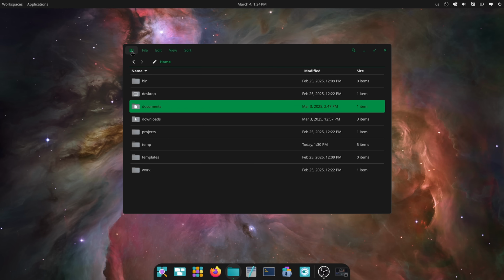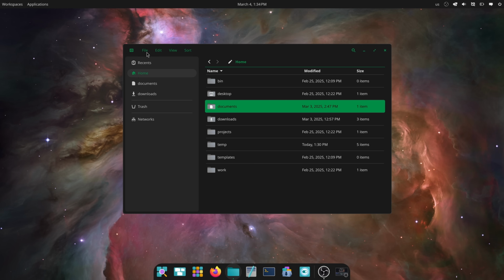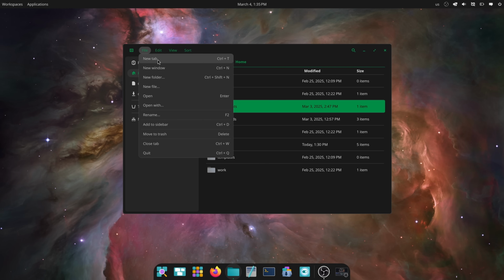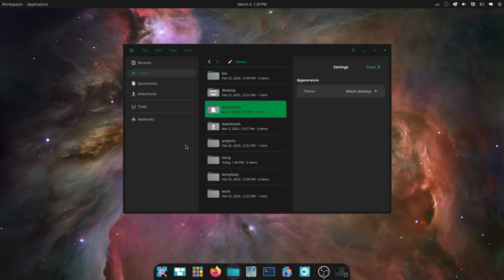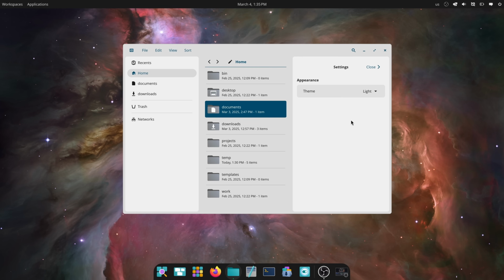We can also hide the sidebar by clicking this icon right here. We can access the menu here if you want to configure anything. We have settings under the view menu right here. So if I click here, we can switch between light and dark modes, for example.